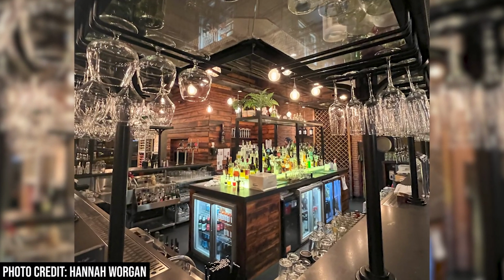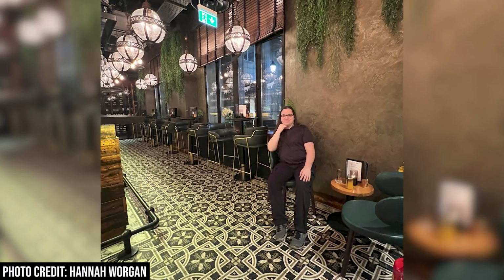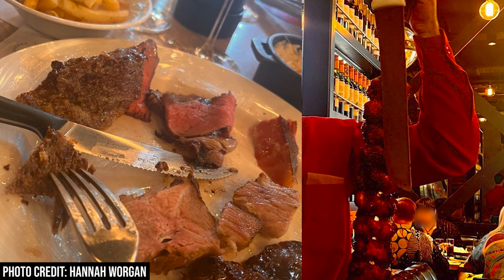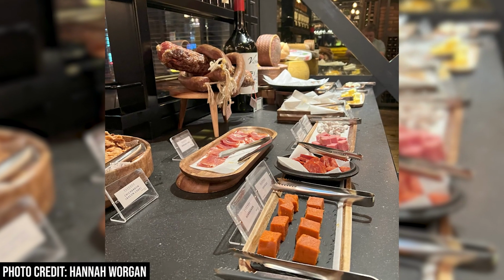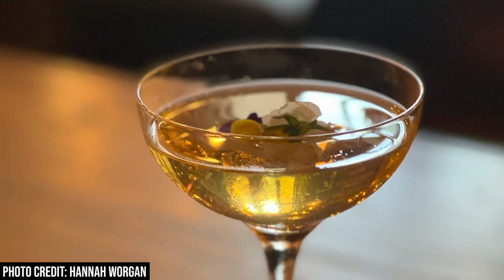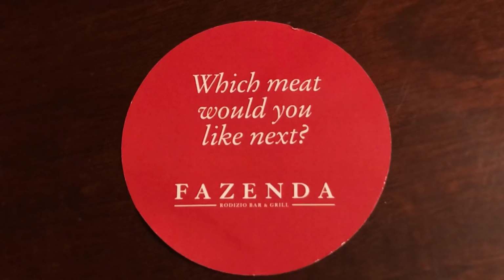You have a coaster in front of you that is green on one side and red on the other, and if your coaster is green, these waiters just keep coming around with different types of meat on a spit that they then carve a piece off for you, and they just keep coming around with different types of meat. It was all so delicious, so incredible. And they wouldn't stop bringing you meat until you turned your coaster over to the red side. But that was just a pause button. You could flip it back over.